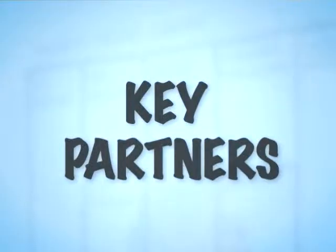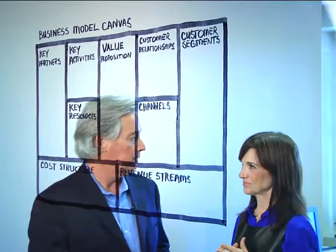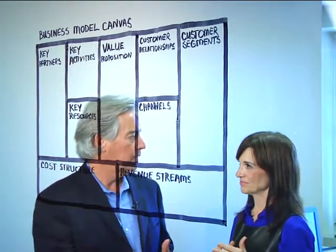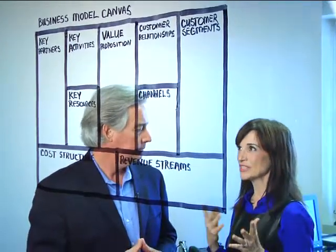A big part of the canvas is devoted to that, and I think it's one of those things that oftentimes gets overlooked, particularly in smaller companies: who should we be working with to help deliver this value proposition in a bigger way? So a word that's tossed around when it comes to key partners, I think, is actually apt, which is ecosystem. It used to be, in the old days, when we didn't have this much transparency in the market, we were competing with people and everything was a big secret. Well, nothing's a secret now.